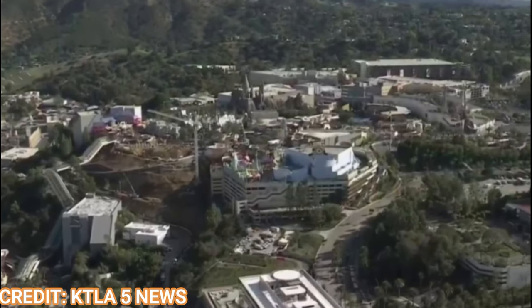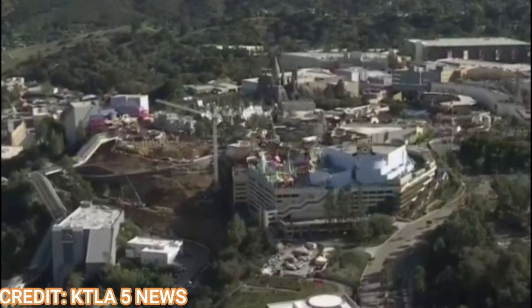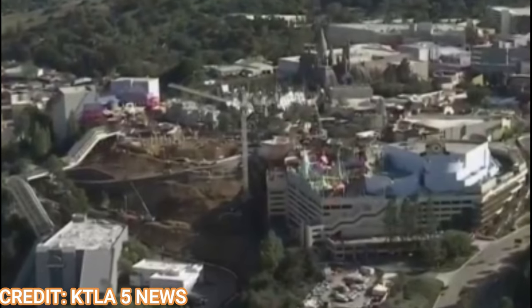That will be where the large Immelman inversion will be, coming up towards the creative campus, which is just about open, or if not open already, as you saw in the last construction update. So yeah, just see how big this massive site is.